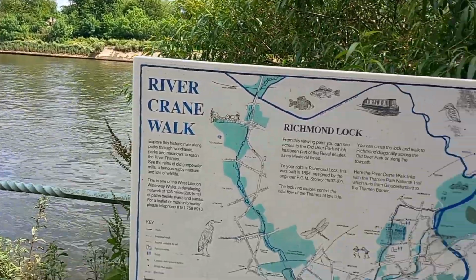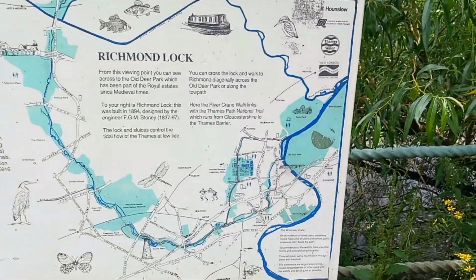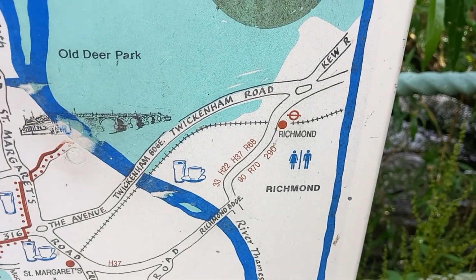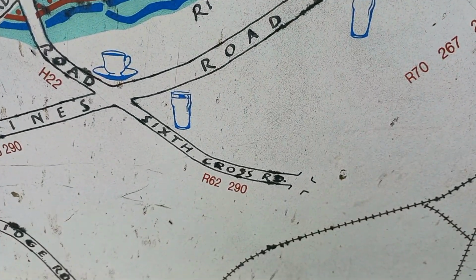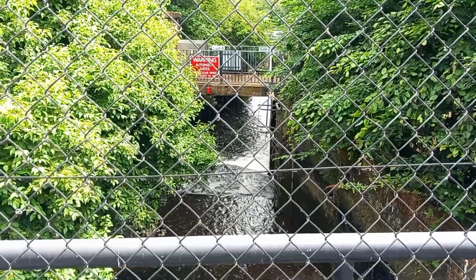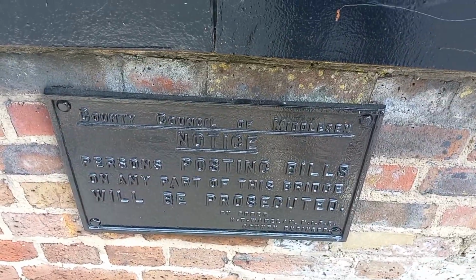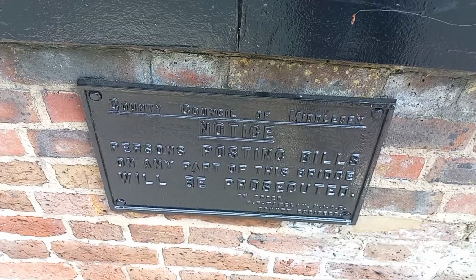Found an information board here for a walk you can do along the River Crane, but it's very old. There's no 90 bus that goes to Richmond nowadays. R62? That doesn't exist. On this bridge over the River Crane, there's a plaque which mentions the County Council of Middlesex. That hasn't existed for a very long time.